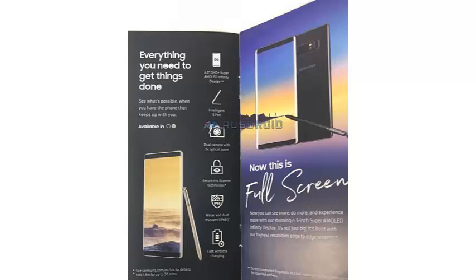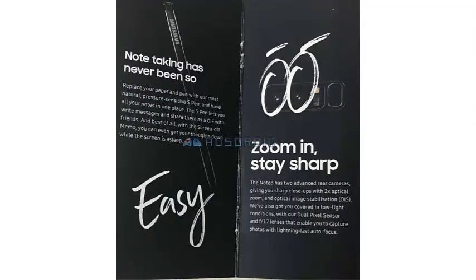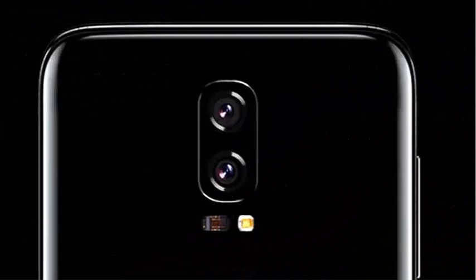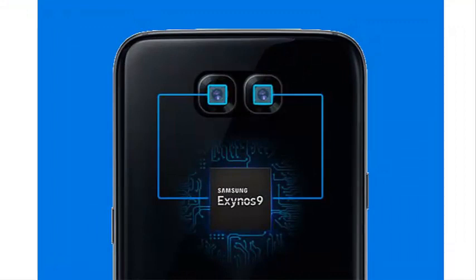Given the curved nature of the Note 8's display, it's only natural for Samsung to bring the Edge panel back, though there is a small but useful new addition to its feature set. It's called App Pairs, and is essentially the ability to launch two apps in split-screen mode with a single tap, which should be pretty handy for people who frequently use multitasking.